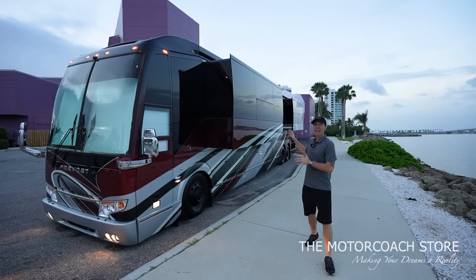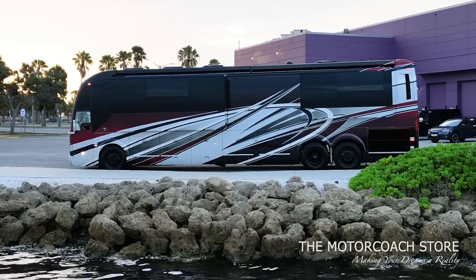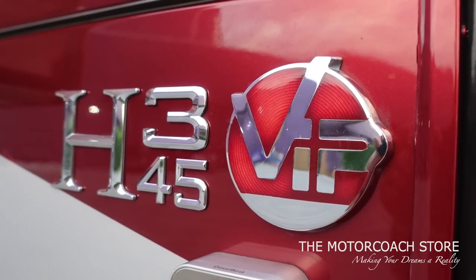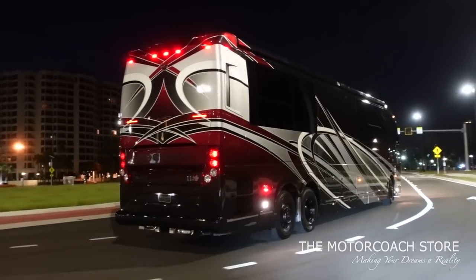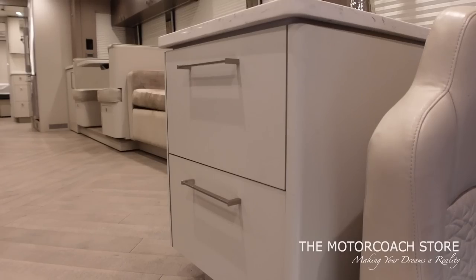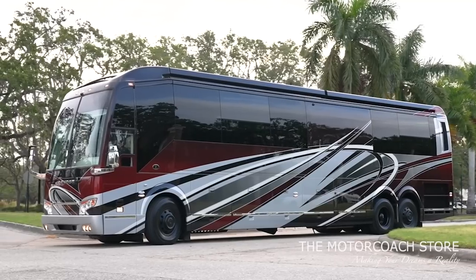Ladies and gentlemen, today we found an extremely special motorhome. This 2020 Prevost Featherlite Quad Slide H345 just became available here at the Motor Coach Store in Bradenton, Florida. This is a bath and a half coach with an extremely stylish floor plan. So I'm really excited to show you an in-depth tour of this coach today.